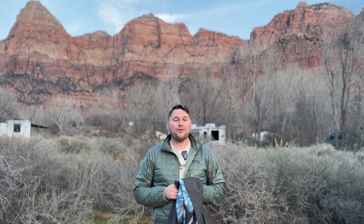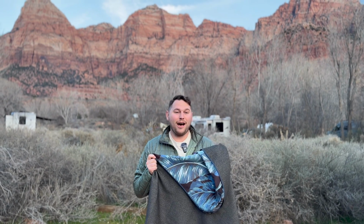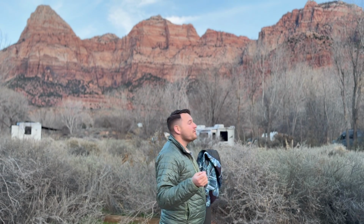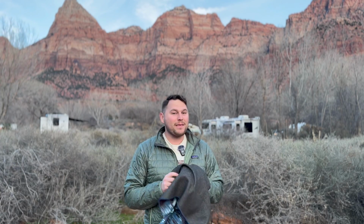Today in this episode, we're going to be going over the Nomadix towel. We recently just bought these towels and we are obsessed with them. As you can see, we are here in the beautiful Zion National Park and we've been using these towels for the last 7 days and they smell like we just bought them. And that's phenomenal considering we do not have laundry at the national park. So stay tuned for the rest of this video where we're going to go over in depth why this is the best towel I've ever used.